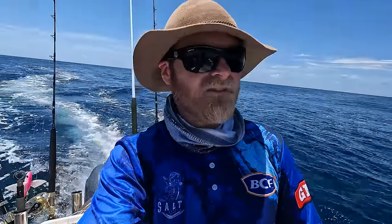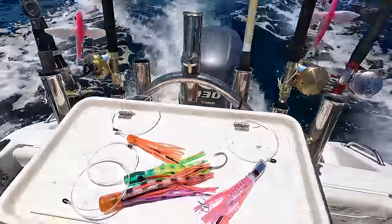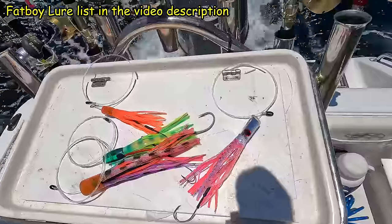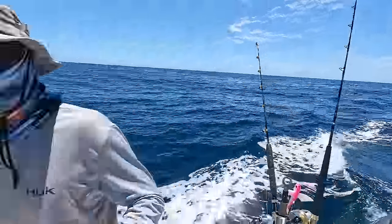Have a go at it. No dice. Looked good. I thought it might have happened, but not today. That's the spread we ran, so there definitely wasn't any fish down there. Next time. Time to head for the hills, boys.